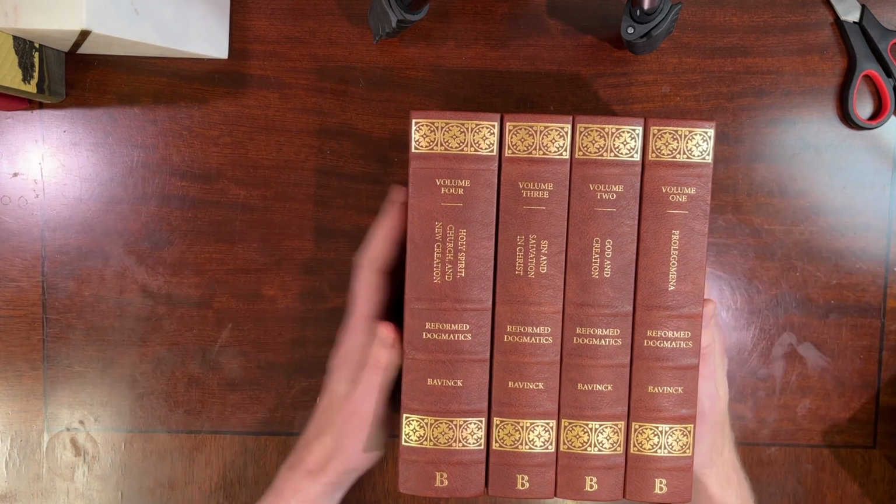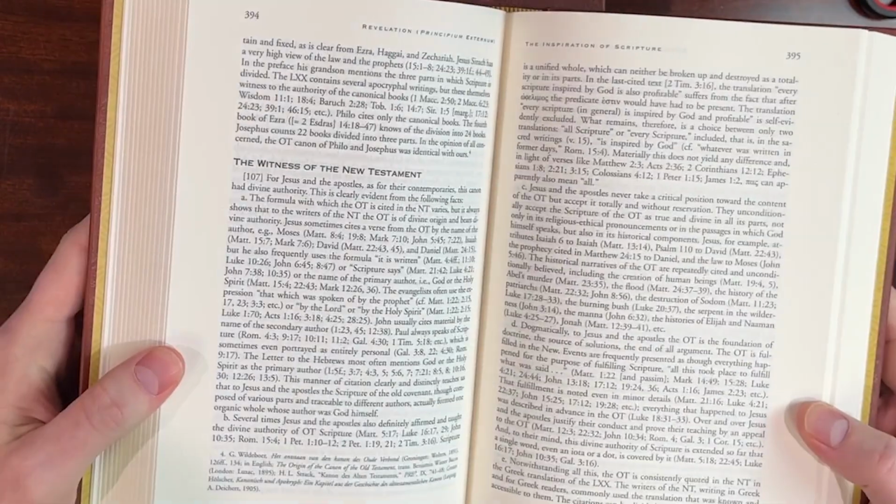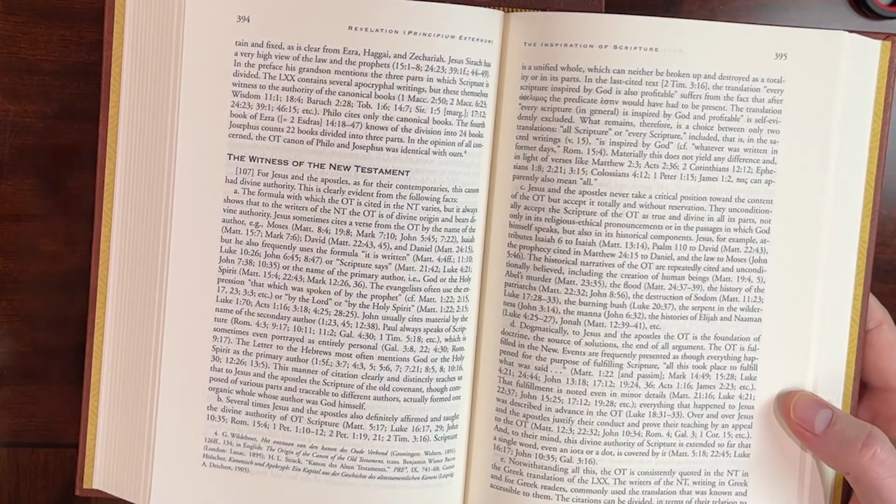So with that, what are your thoughts in the comments? I would love to know. Do you already have the hardback edition? If you do, would you buy the deluxe edition, or have you bought the deluxe edition? Also, do the page numbers match? Would love for you guys to let me know. Let me just turn over here. Here's The Witness of the New Testament on page 394.